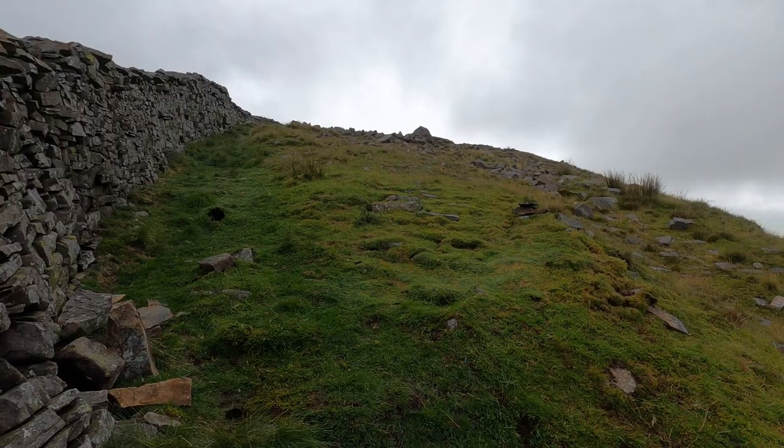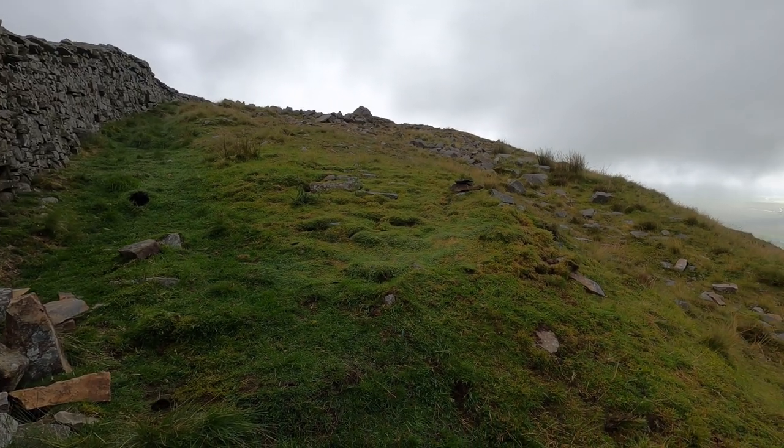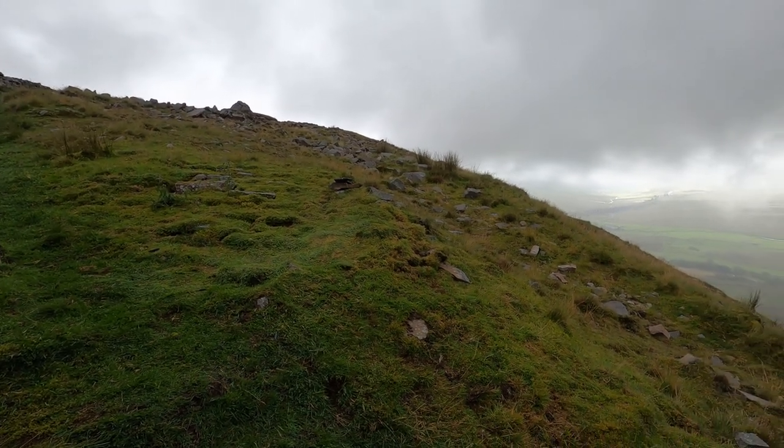Having sorted out my gear and making sure I'd left no trace of my stop last night, I negotiated the steeper part of the walk.